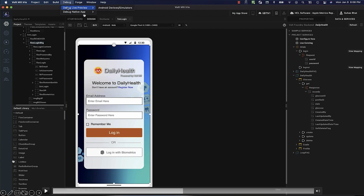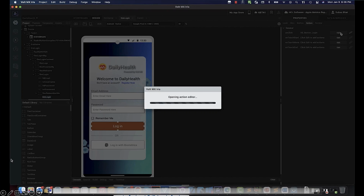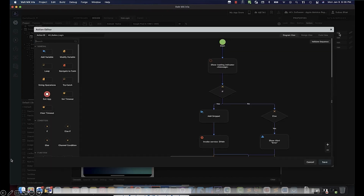It lets you troubleshoot, lets you put breakpoints, and lets you see how the application is running. You can also directly access the marketplace from here, and you can also see how the logic is created, or create the logic directly using the flowchart kind of action editor right from the UI here.